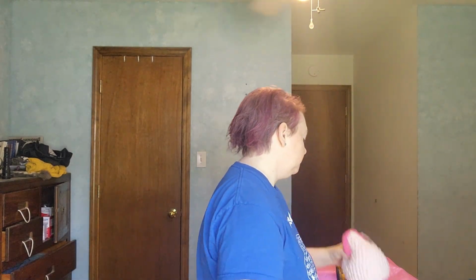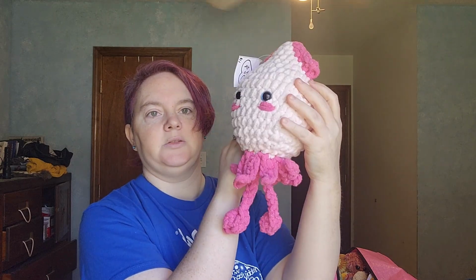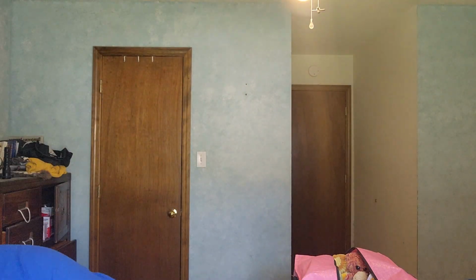So mini marshmallow peep. All from Jade's Stella the Squid. Made this one last summer on vacation. I have her priced at $25. I think that's a fair price. I'm going to keep that price. She's going to go in the aquatic animals bag.